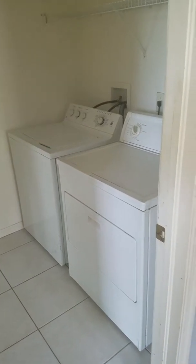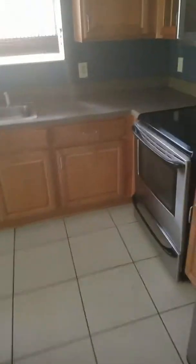She left the washer and dryer for you. Needs to be painted the whole house, even the garage. All the filters are dirty. All the vents. The electric is off.